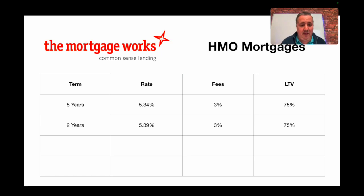Now, these fees I know are particularly high. They have been higher though. So this time last year, they would have been around 5%, 6% with some lenders. They're moving down. In the good times, this kind of fee would be around 1%. So it's moving in the right direction, but it is still relatively high at the moment.